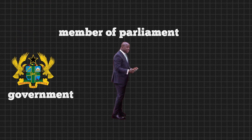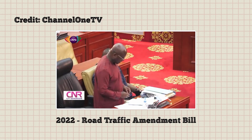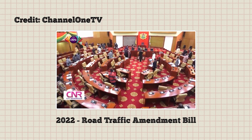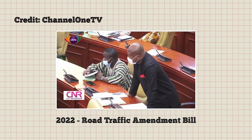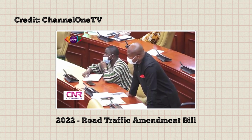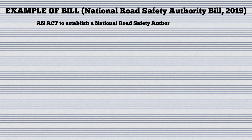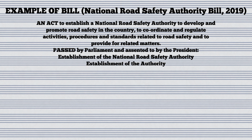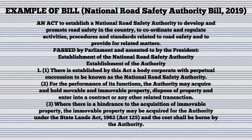Every law starts with an idea. This idea can come from the government, a member of parliament, or even citizens like you. Example, in 2022, concerns about road safety led to the idea of the Road Traffic Amendment Bill. It aimed to regulate activities like Okada, commercial motorcycles, and strengthen penalties for road offenses. The idea is written down as a bill. For example, the government drafted the Road Traffic Amendment Bill and formally presented it as a proposal to Parliament.